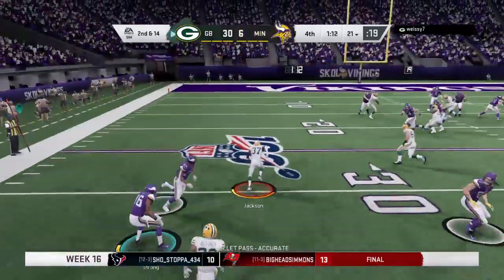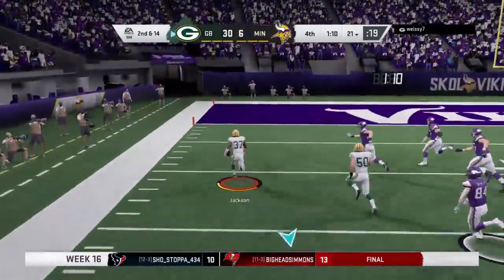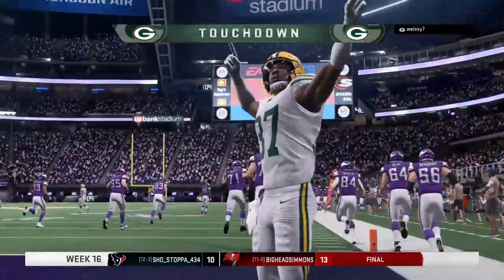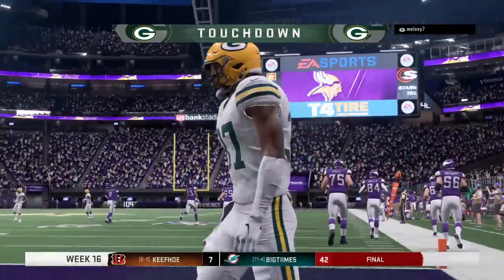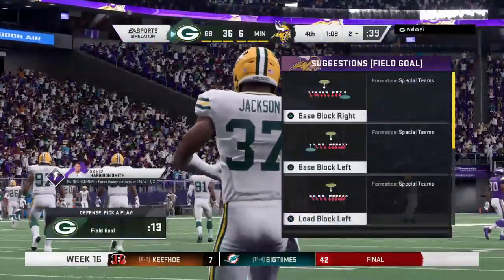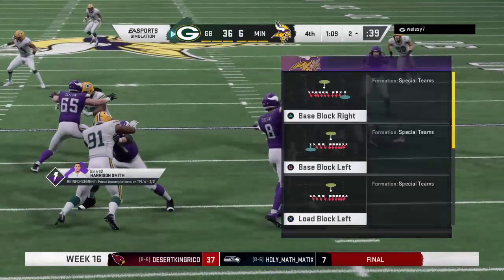And for the 4th time tonight, it's an interception. Picked up by Josh Jackson, and they will score. It's a Packer touchdown. Defensively, they've had their way in this one. That pick six makes that scoreboard even more lopsided.